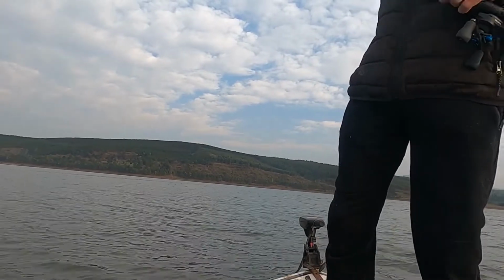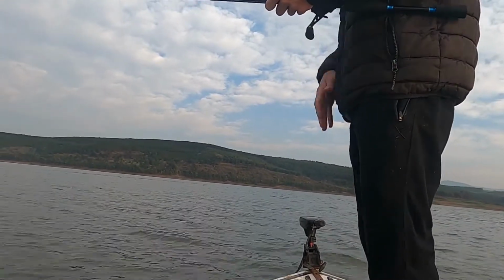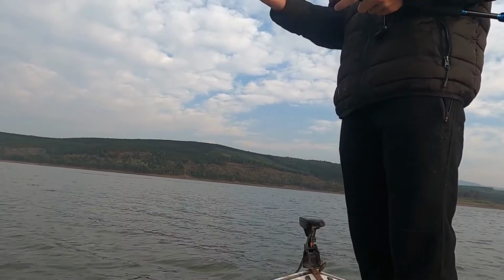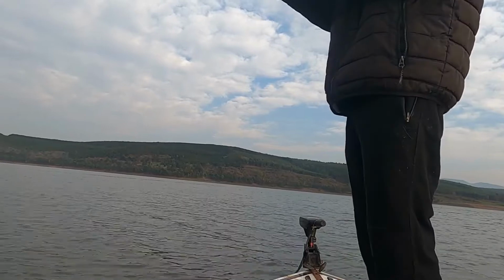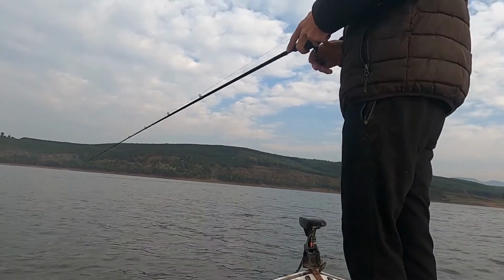That was the strangest fish ever. Yeah, he was swimming towards you. No, but I felt my lure still going in the water. Probably only hit you right at the boat. Well, maybe.